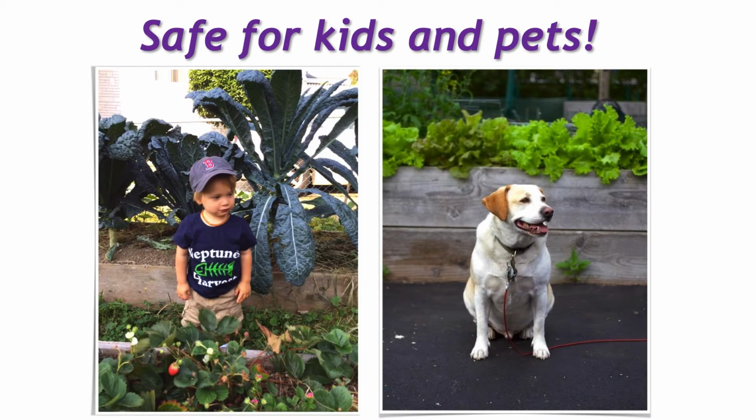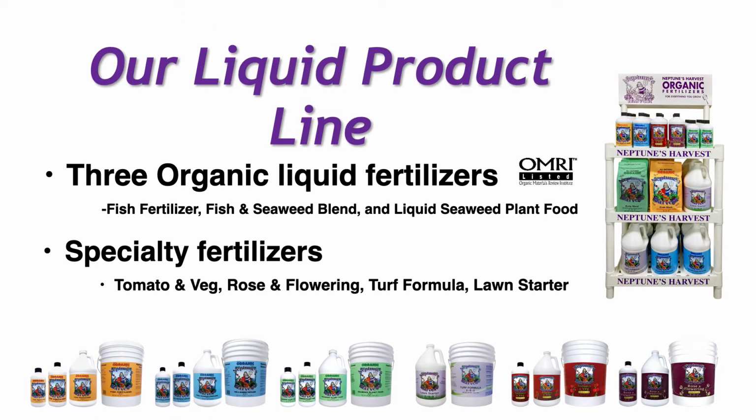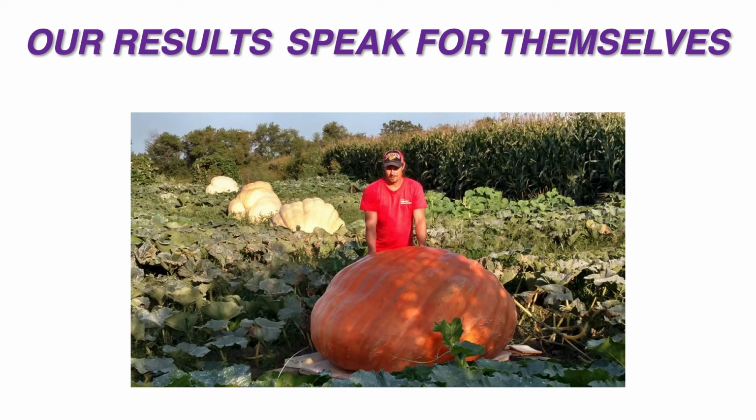It is organic, it's safe for your kids, your pets, and you can go on your lawn right away. You don't have to worry about anything like that. We have 3 main products in our liquid line: the fish fertilizer, fish and seaweed blend, straight seaweed, and then we have 4 specialty fertilizers. We have a tomato and veg, rose and flowering, turf formula, and lawn starter. I'll go through each of those individually.